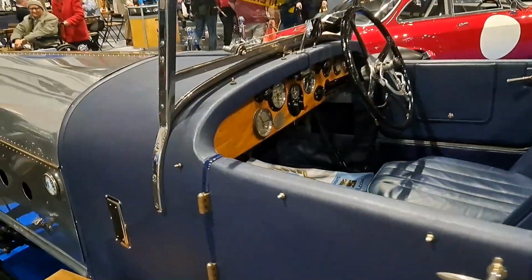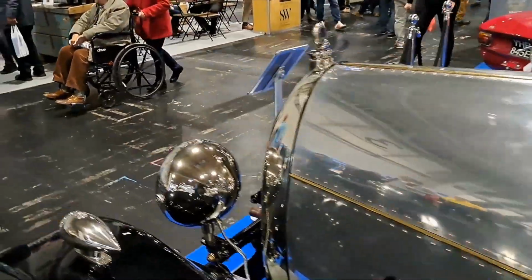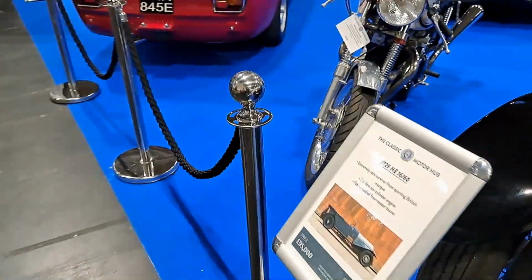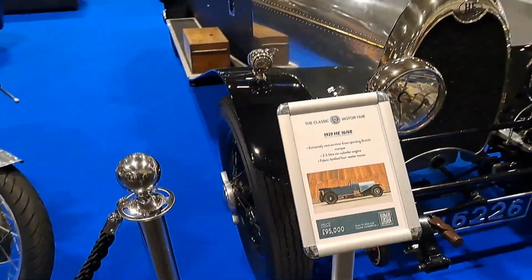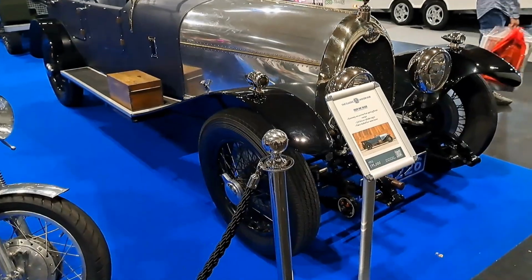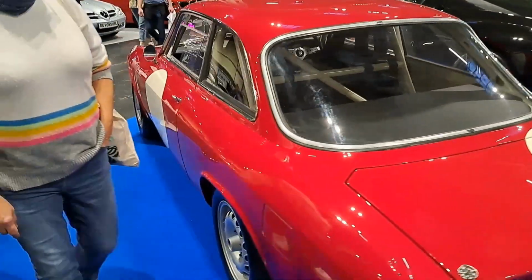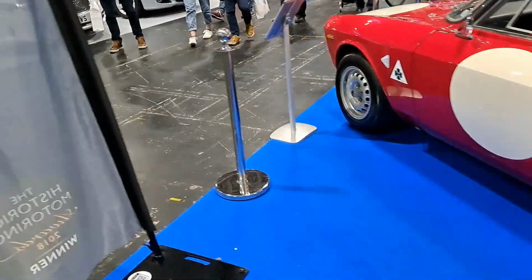I've never heard of HE before. They are a long dead maker of cars based in this country. This one is £95,000. Yeah, Norton motorcycle. We're not really covering motorcycles this time, but I don't know anything about them, so we're not going to talk about those.